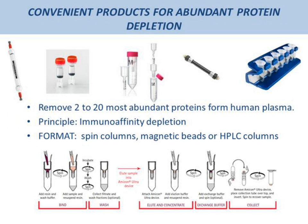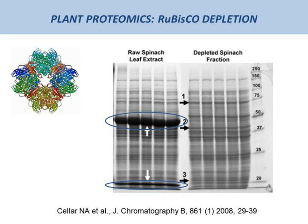What about plant samples? Rubisco, or ribulose 1,5-bisphosphate carboxylase oxygenase enzyme, is the most abundant protein in plants and possibly the most abundant protein on our planet. Several companies are now offering Rubisco depletion kits based on antibodies or specific precipitation methods. As shown in this example, the large and small subunits of Rubisco, annotated with white arrows on the left panel of the slide, appear to be the predominant features in the raw spinach leaf protein extract. There are little or no visible Rubisco bands in the depleted spinach protein fraction shown on the right panel.